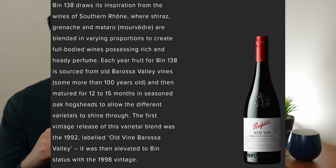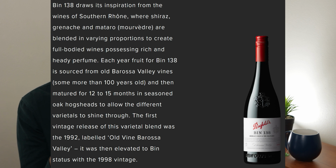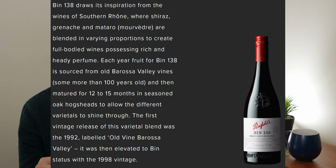Each year, the fruit for Bin 138 is sourced from old Barossa Valley vines, some more than 100 years old, and then matured for 12 to 15 months in seasoned oak hogsheads to allow the different varietals to shine through. The first vintage release of this varietal blend was a 1992 labelled Old Vine Barossa Valley. It was then elevated to bin status with the 1998 vintage.